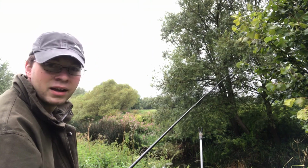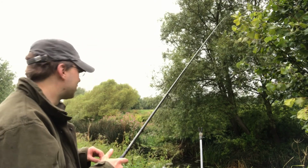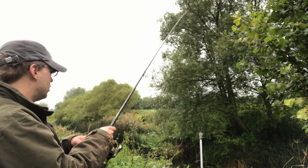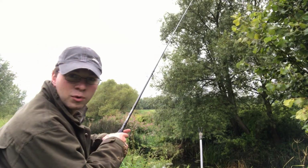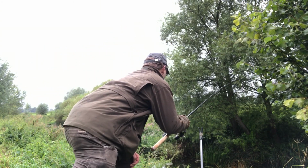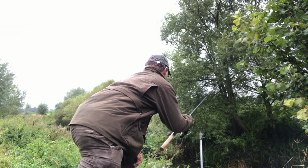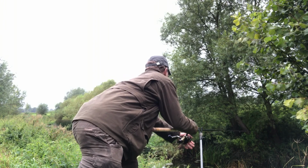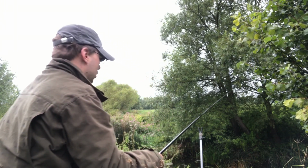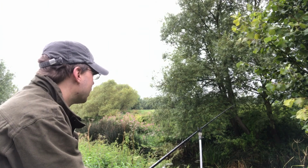Let's put it in. I'll keep you guys with me because it's stopped raining at the moment, that's the main reason. So right, see if we can just lower this in position. It's gone in okay, probably get an instant bite here.